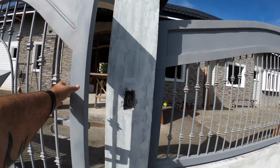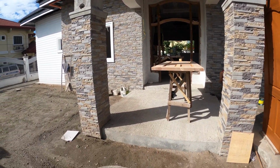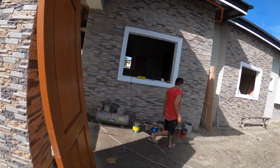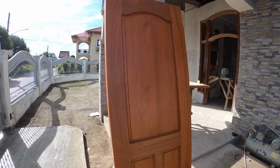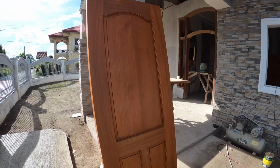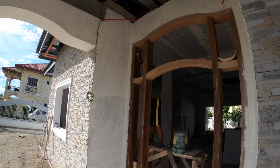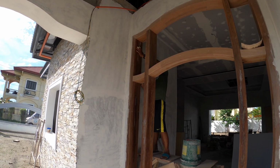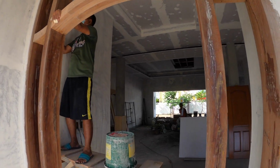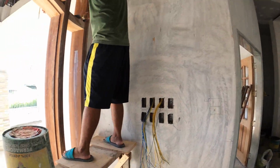Welcome into the front door of the house. Mr. Andy and Mr. Henry are still working the doors. Andy is getting ready to airbrush the clear coat varnish on the end of it. Mr. Henry is busy sanding away at the hardwood door frame. Yes, we are doing a wood door frame on the front because it is hardwood.